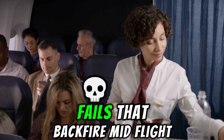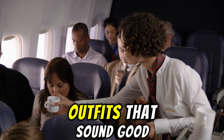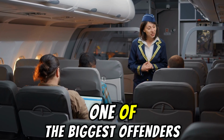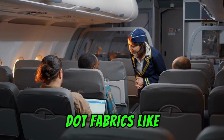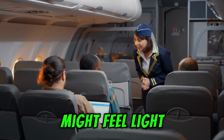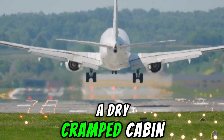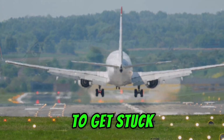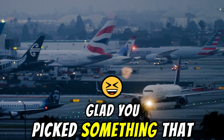Common outfit fails that backfire mid-flight. Let's talk about flight outfits that sound good in theory, but fall apart at 35,000 feet. One of the biggest offenders: clothes that trap odors. Fabrics like polyester and rayon might feel light, but after hours in a dry, cramped cabin, they start holding on to sweat and smells. If you're flying long, or just unlucky enough to get stuck in the middle, you'll be glad you picked something that breathes.